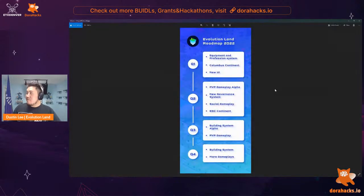So here's a little bit of our roadmap right here. So I'll show you guys, we already did the equipment system, Columbus Continent, which is our canary network for Darwinia, and our new UI has been deployed. PvP gameplay alpha is going to be coming out fairly soon. Our new governance system and social gameplay with the BSC continent. So that's going to be here in Q2. We're also going to be building system alpha, PvP gameplay, the full release, and building system and more gameplays as we go.